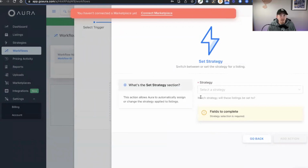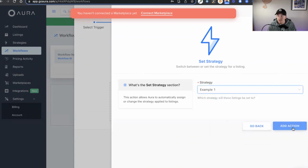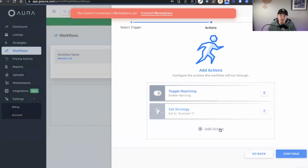Now, if you had multiple strategies, then this is where you can get really complex with these workflows. But since I only have the one strategy, I could say every new listing that comes in, I want it to be added to that strategy and repricing turned on. So it's very powerful. What you can do with that, if you really wanted to, if you had multiple strategies, they give documentation on how to do that. And it's pretty simple, but you have to make sure that it's set up properly. You can't just willy-nilly put these things together. Again, this is where this nice little bubble comes in for help and support. You could say, hey, I'm trying to set up a strategy that does this. Can you help me to do that?